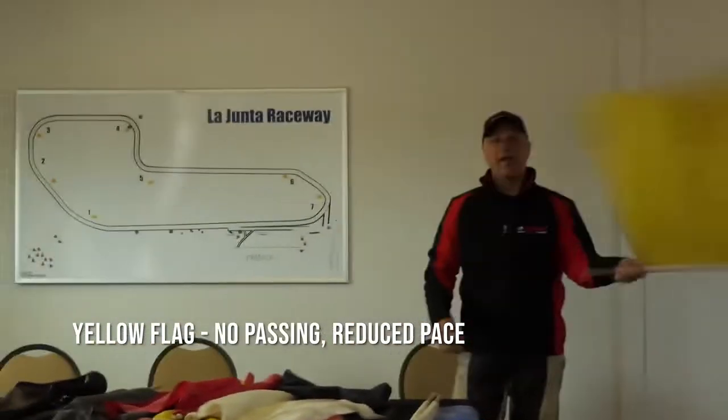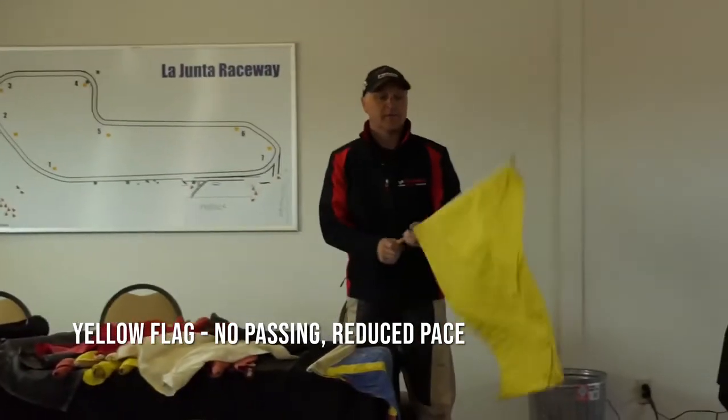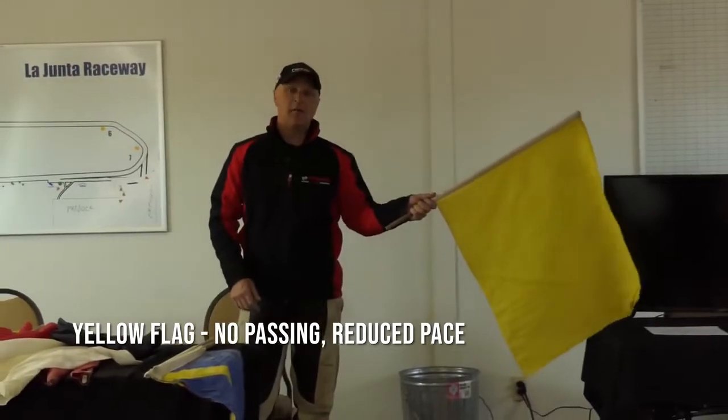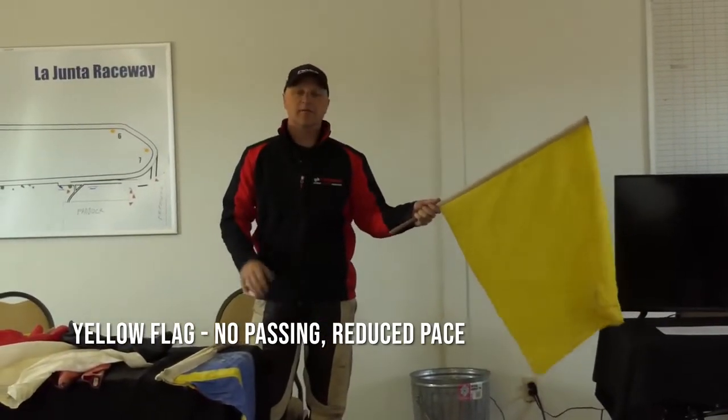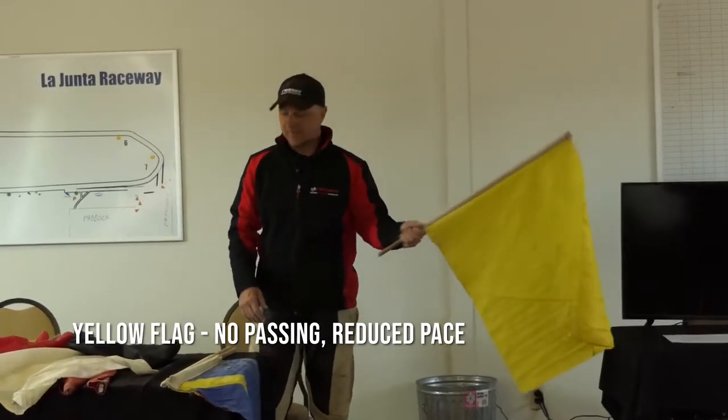When you see this yellow flag waving like this, it means something's wrong, and it's probably on the track. So slow down and be careful. If you get the standing yellow, it just means that something's going on. Reduce your pace a little bit, be careful, eyes up, it's probably off the track.